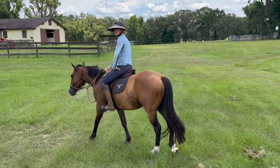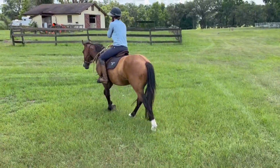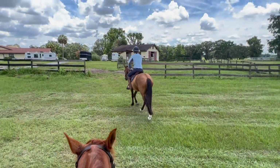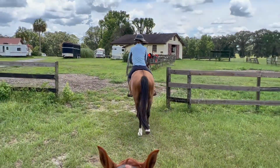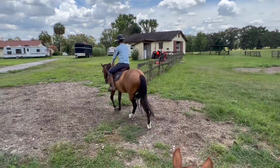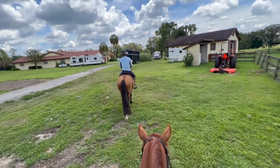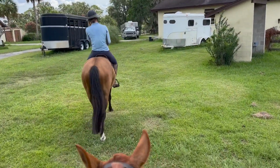So kind of the next couple of rides, I think will just be nice and long walks kind of outside the arena or my pen, and helping him get those miles that way. And again, he gives me a really nice feeling. Really nice and relaxed. And he's being the lead horse here, so that's really promising as well. The fact that he feels that confident.